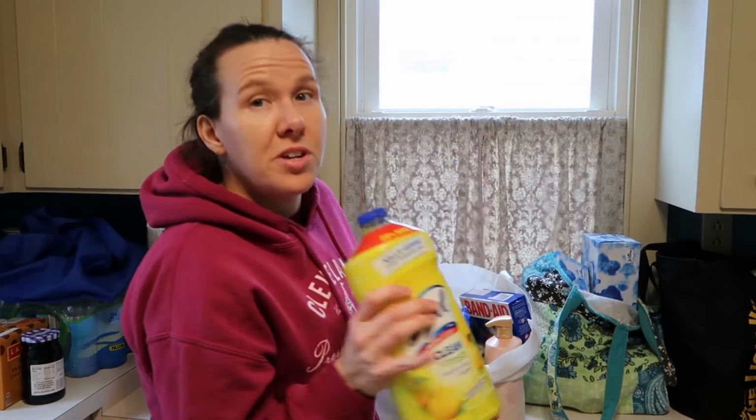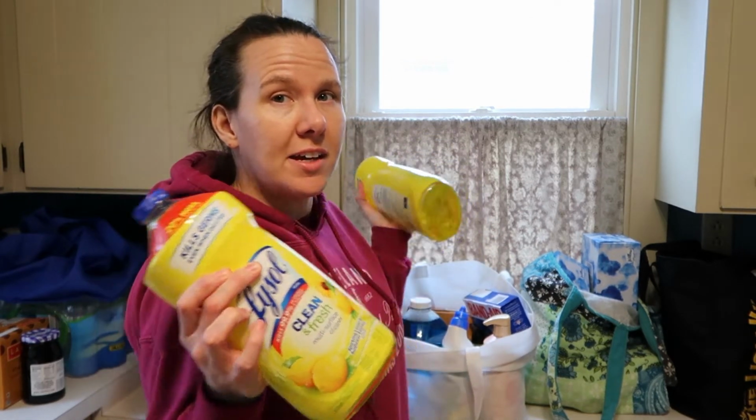I bought 2 giant things of the Lysol cleaner that I like. You can see I use these bottles, and I usually refill them with the spray bottles with some sort of cleaner. So I got this because it does have that disinfectant in it. I also got a big container of Windex so I can clean my glass surfaces, and 2 different Lysol toilet bowl cleaners so I can make sure the toilet is disinfected and clean.